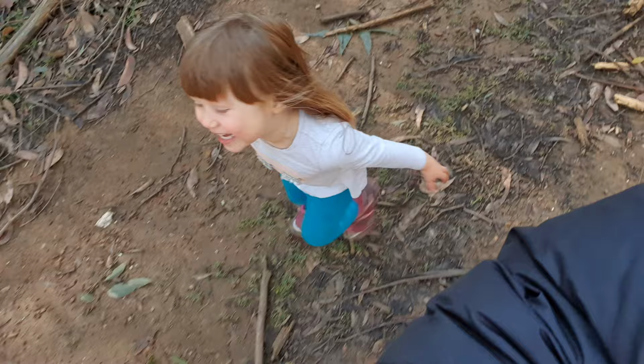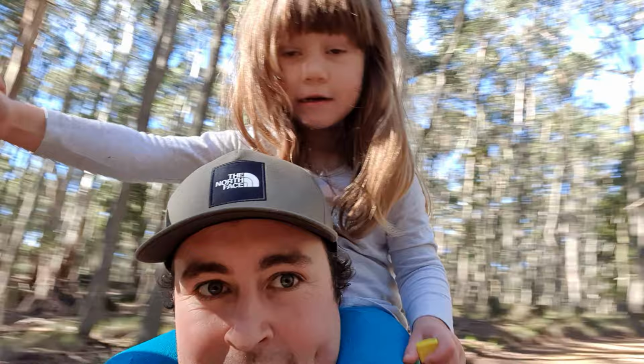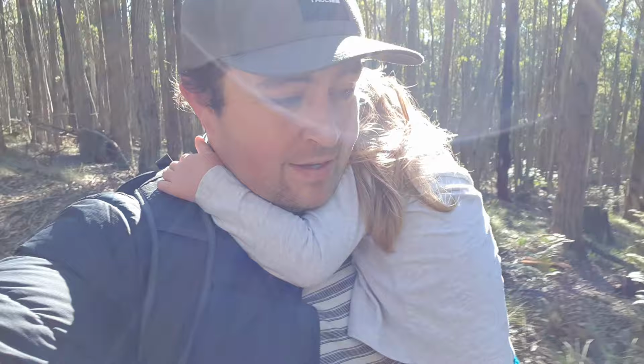How you doing up there, Paisley? Good. You're good? Yeah. You having fun? Yeah. So we're about 300 meters out of Wombat Station, which is where my wife is going to meet us.